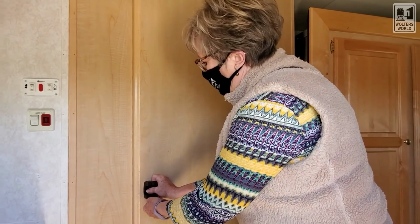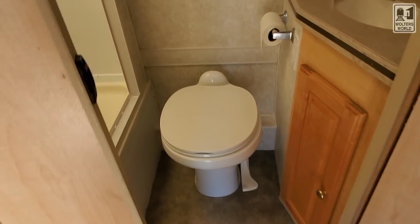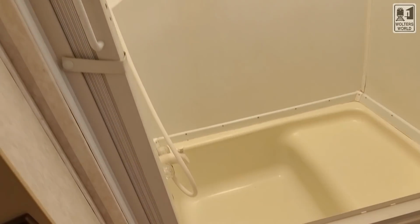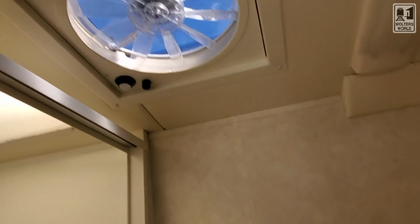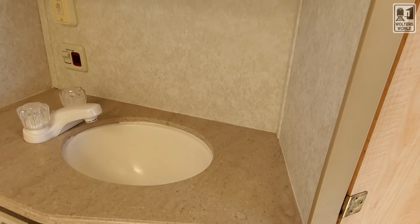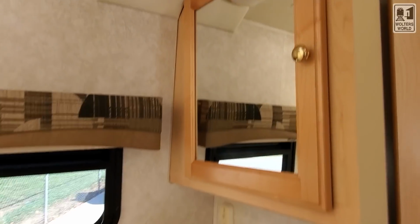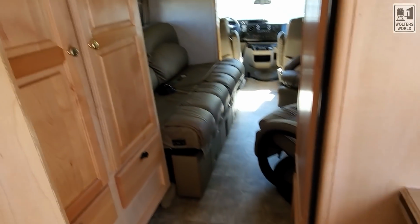Let's see what this bathroom looks like. So, toilet. And, oh, it's got the tiny tub thing, so you can always bathe the little one in there. Skylights. Cool. Look, the sink is crooked. That's kind of funny. I'm going to go ahead and look over here. That's some other stuff. Well, that's a lot of storage in there. That's a decent size.